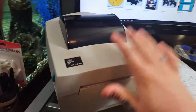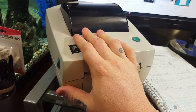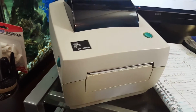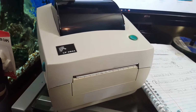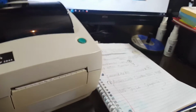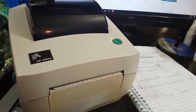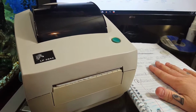This is another extremely important investment if you are going to start an eBay business. This is a thermal printer. This is the LP2844. This was like 140 bucks. It's a thermal printer, never uses ink, and it has cartridge rolls similar to receipt paper, and when you print it, it has a sticky back. You peel it, put it on your package, and you are done. There's no taping, there's no cutting.